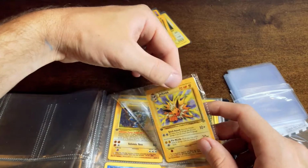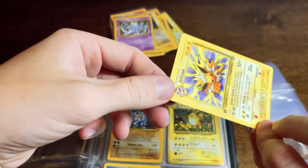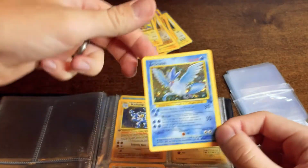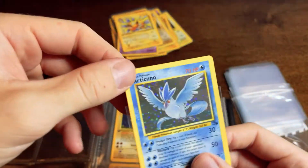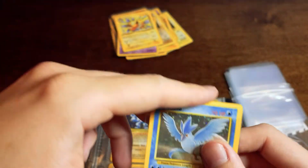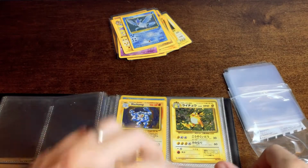All right, so we have a non-holo Jungle Jolteon. This one's first edition. And it's got a few white spots, so that would probably get an 8 if I were to grade it, which I probably will. All right, so we have a Fossil holographic Articuno. I think I saw a couple, yeah, it's a few scratches, especially that print line on the bottom, and then it's got a couple just regular scratches on it too, which, yeah, this one will probably get an 8, outside shot at a 9 because the back looks so nice, but I would just guess an 8.